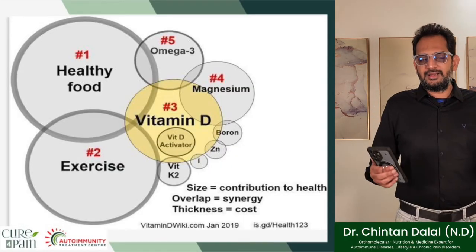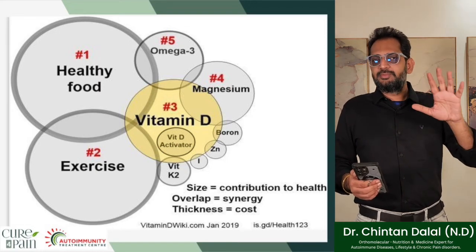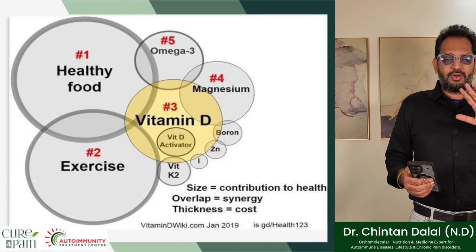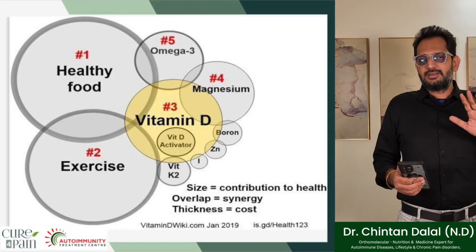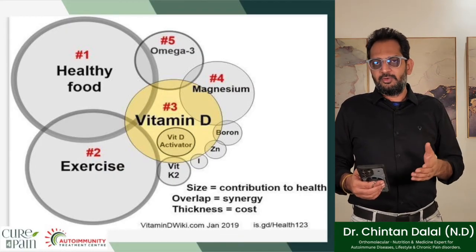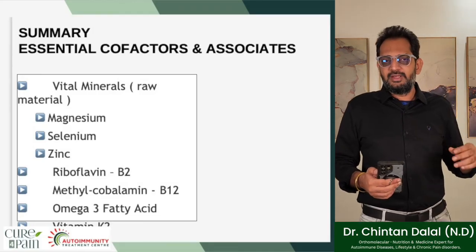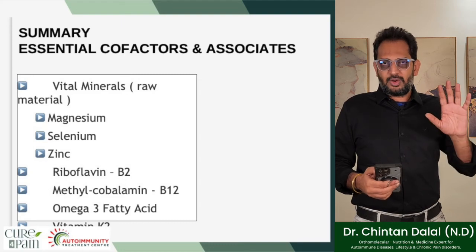So this chart actually tells you about the importance of overall management of health, where healthy food, exercise, vitamin D activators like magnesium, boron, zinc, iron, vitamin K2 and omega, all of these come together. So as I said, the king and its army, they have to come together to help you manage your health much better. So to summarize the entire cofactors list: magnesium, selenium, zinc, riboflavin, methylcobalamin, omega fatty acids and vitamin K2. But the list is not only limited to this.